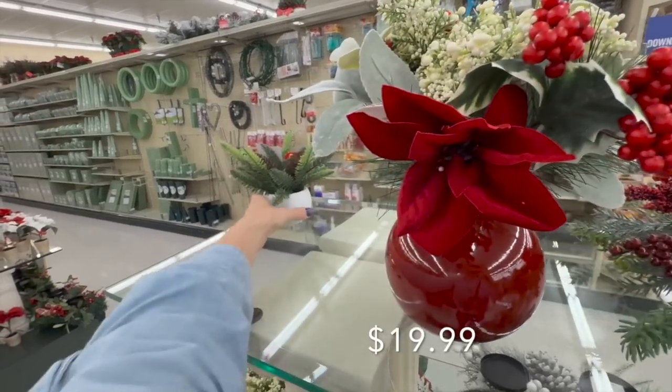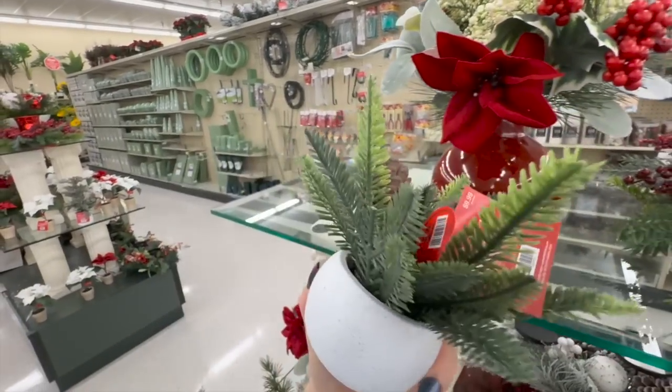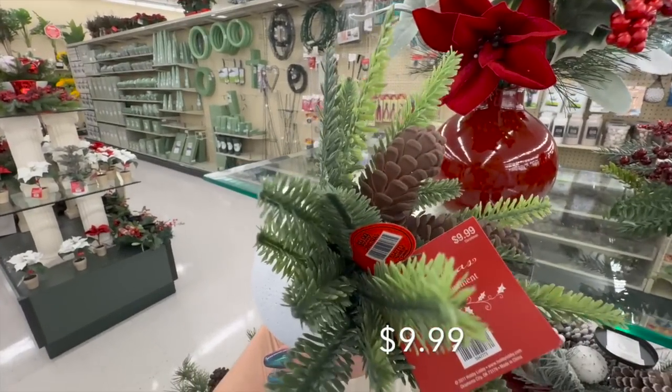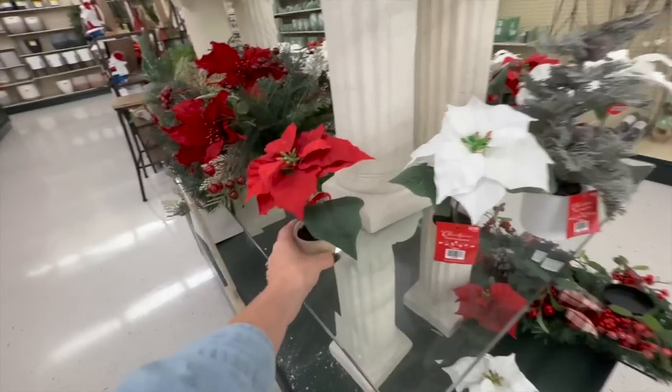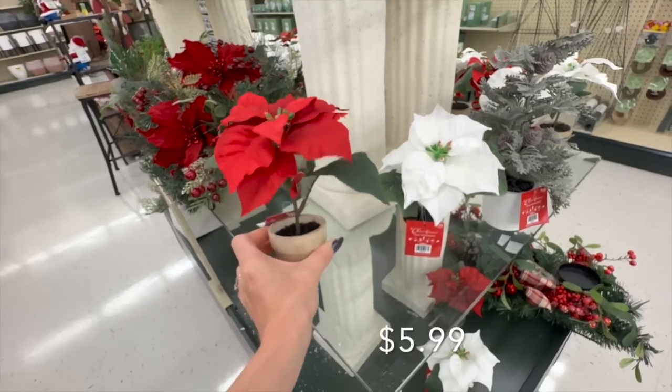I thought these little pre-arranged arrangements were really nice too, to pop on a shelf or side table. How adorable are these single potted poinsettias? I thought those were so adorable.